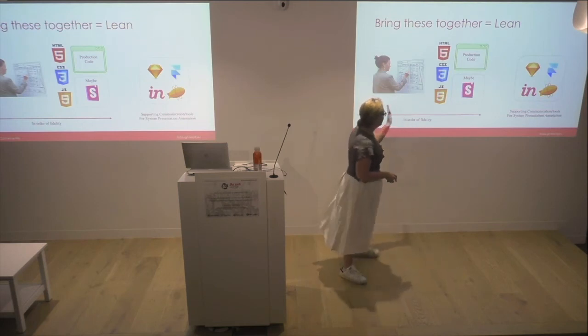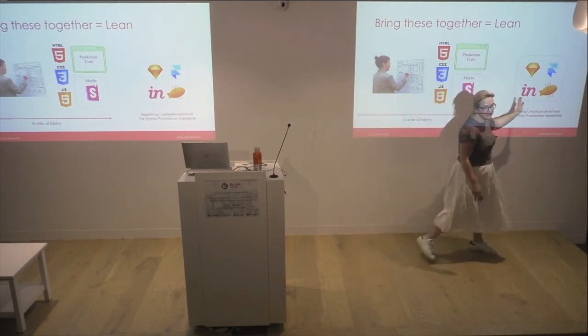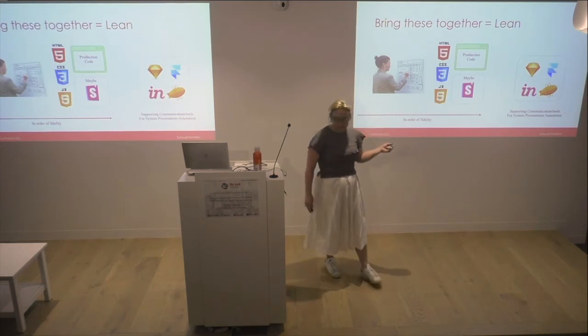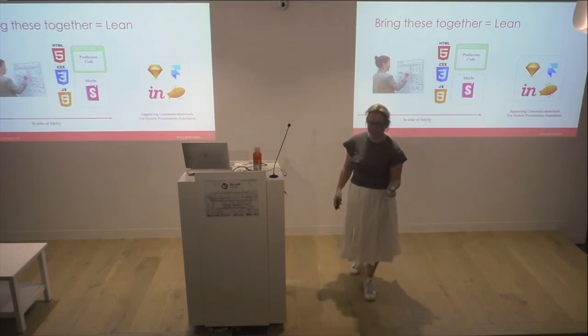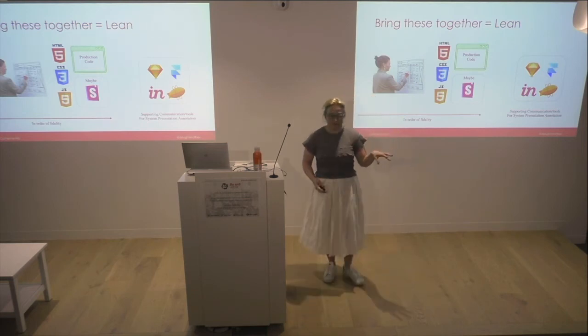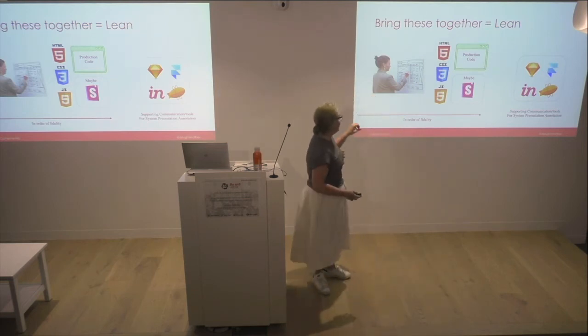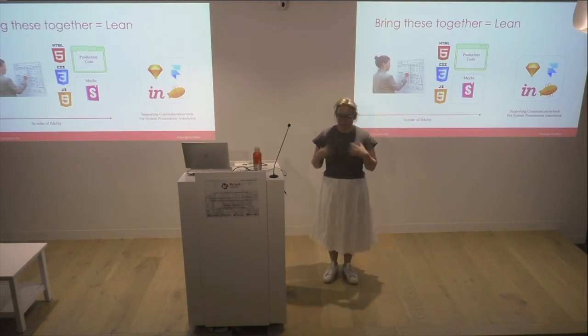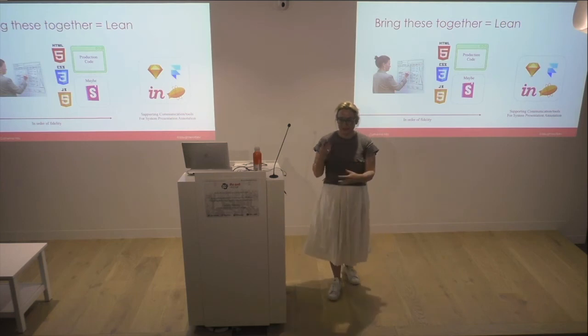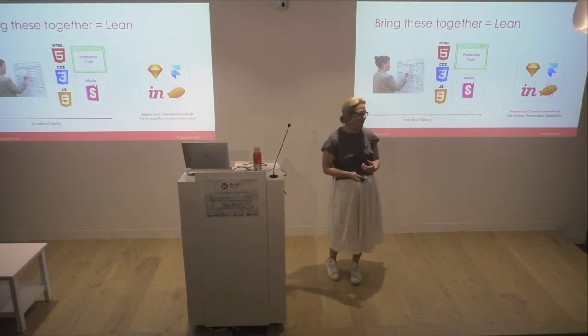So if you bring these together and reduce the things in between, you actually reduce the friction in your team somewhat because all of a sudden you can have lowered conversations about what the source of truth is and you can increase the conversation around what people are actually experiencing and how you can improve it and talk about the value of creating new things.